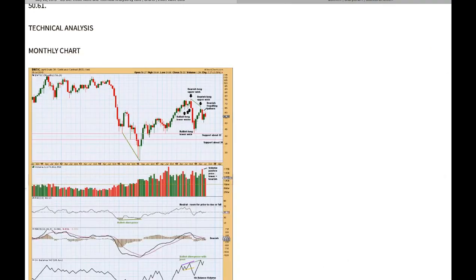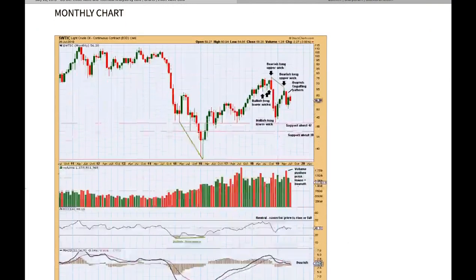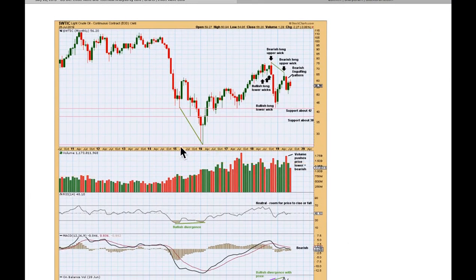At the monthly chart level for oil, at the last reasonably strong bounce, there was a very strong bearish engulfing candlestick pattern telling us that this upward movement looked complete and a new downward wave looked likely to have begun. Volume also strongly supported that month, with downward movement actively being pushed lower by increasing volume. Look out for next support about 42.